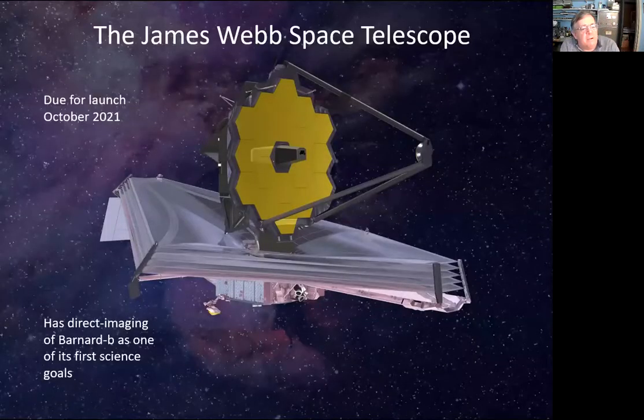One way that we might find out is that later on this year, the James Webb Space Telescope is going to be launched in October, and one of its first science goals is to directly image the system and look to see if it can directly take photographs of Barnard B. And if it can, then we should also be able to do spectroscopy on it and start to learn about the composition of the atmosphere. We'll also get an estimate of the size of it, and therefore be able to start to make more intelligent guesses about the mass, and if we can track the orbit in 3 dimensions, then we can solve the mass exactly.